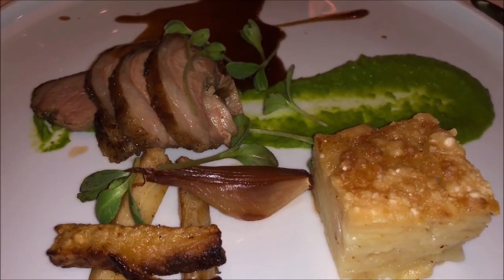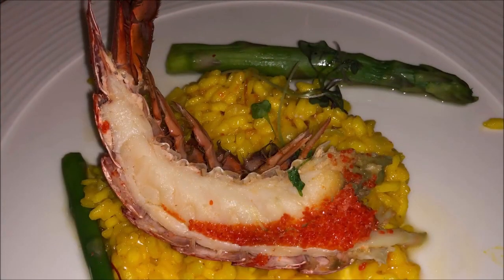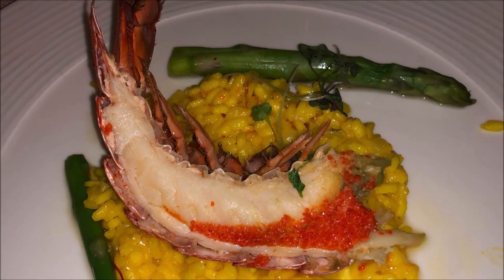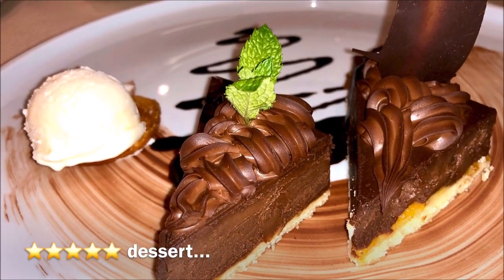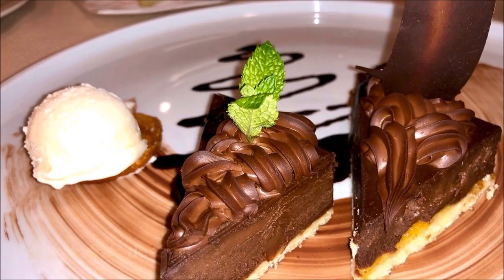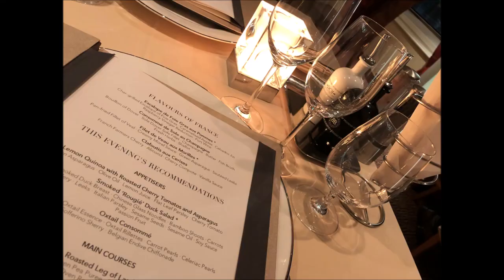Let's not rewrite history. The food is fabulous, but we are paying thousands and thousands of pounds to be on this cruise, so you have to remember everything I say is relative to the price. This is one of the most expensive cruise ships in the world to get on board, so therefore we're entitled to be as picky as we need to be.